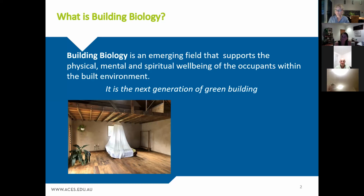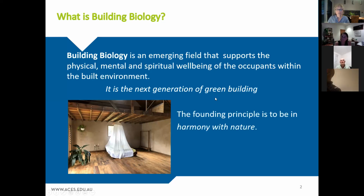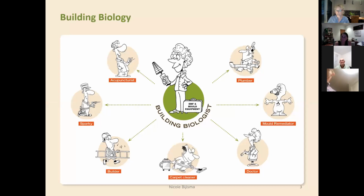So as a result of this move, we are finding that many of the new homes being built are actually increasing and escalating health problems in patients. And there's certainly a lot of data that's coming out on this now, especially in cool temperate climates. The founding principle of building biology is to mimic nature as much as possible.